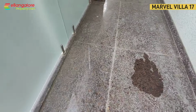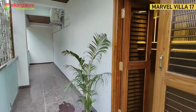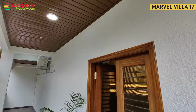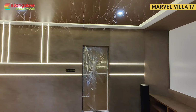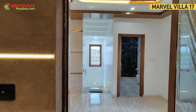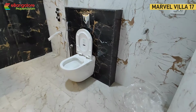Here you have a long balcony, roadside facing, connected from the home theater. And for those home theater users, this is the common bathroom on this floor.